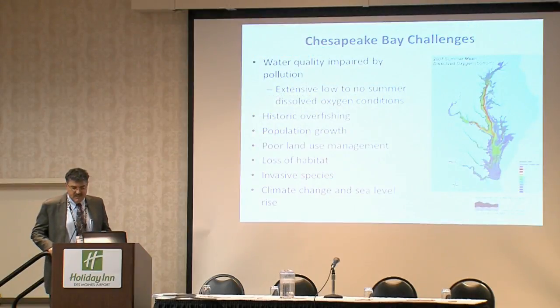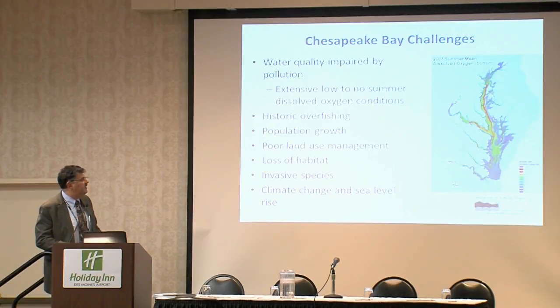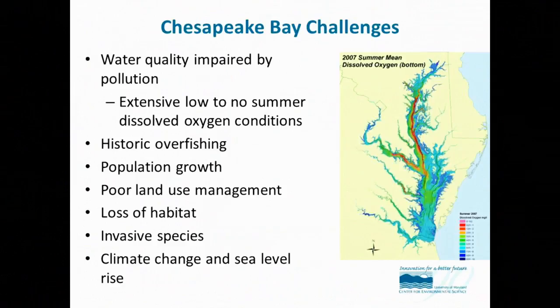One of the biggest challenges for the bay is this area in red in the middle of the bay, and that shows where there's low oxygen in the bottom waters of the bay, and it's really quite extensive.